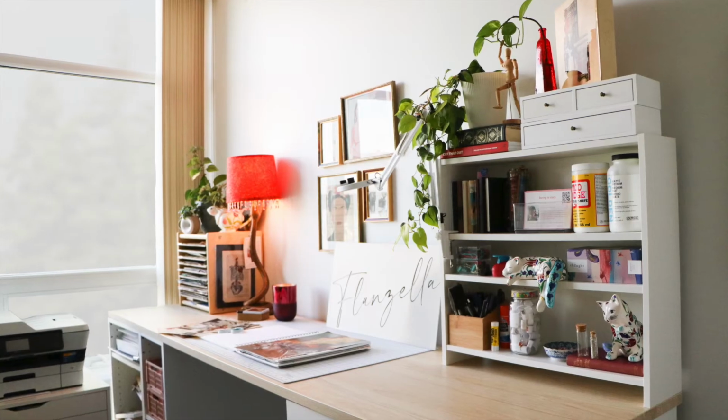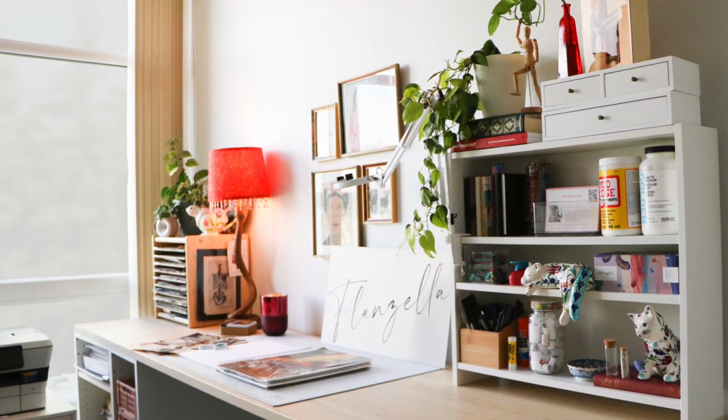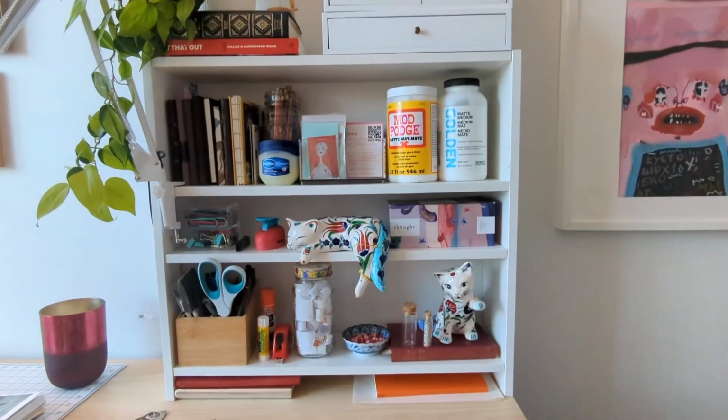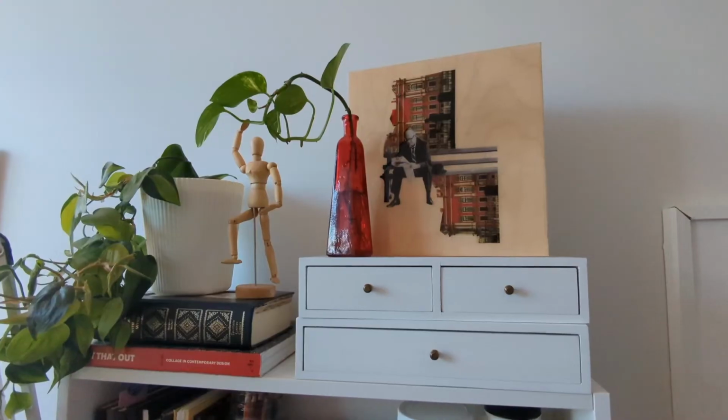This one has floor-to-ceiling windows the entire way, which is super exciting. Styling this bookshelf was really fun, and it definitely describes me as a decor person and as an artist.